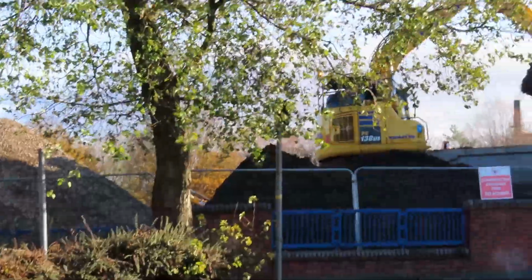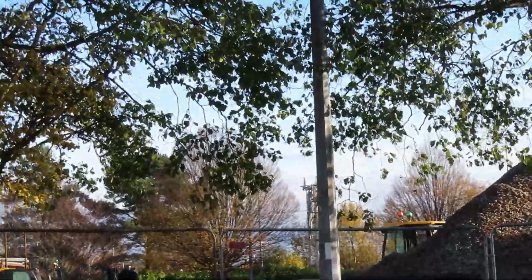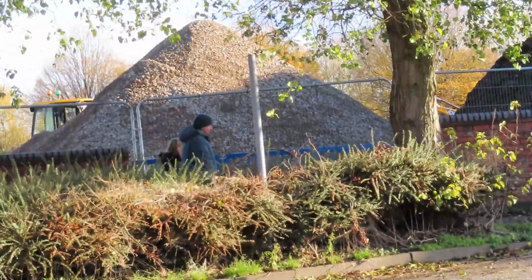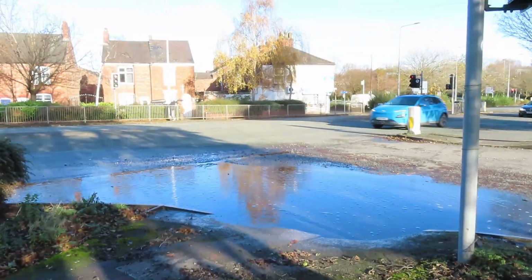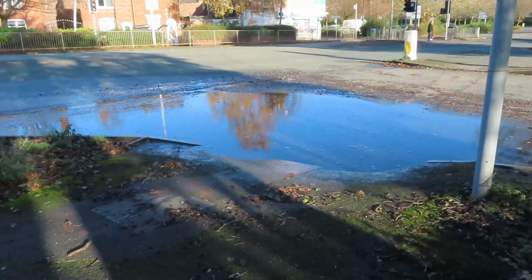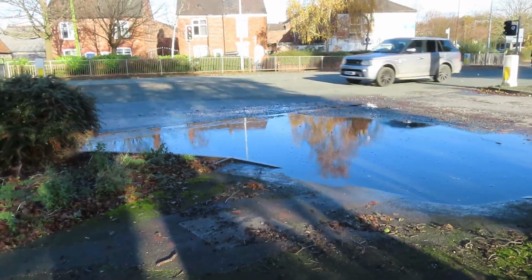I've got a dozer on top of a big pile of dirt putting it into a big wagon, and there's no actual building you can see. A big pile of hardcore, but nothing actual building. When I looked at Cheshire East, there's nothing about this, so if you want to walk across from here to there, you better put your wellies on, haven't you? Well, it just gives some nice reflections with the tree there.